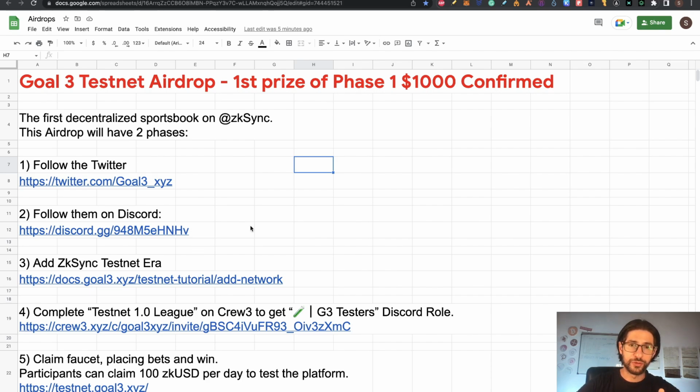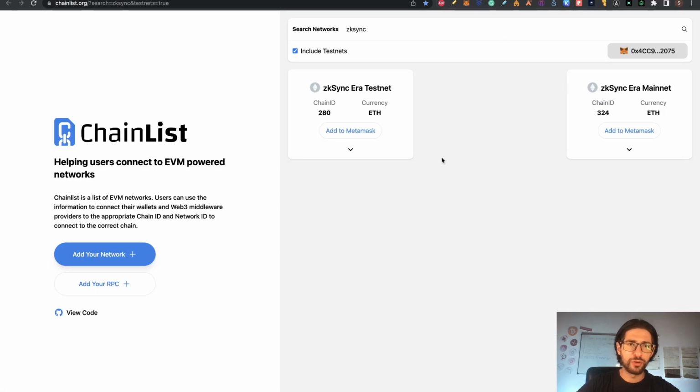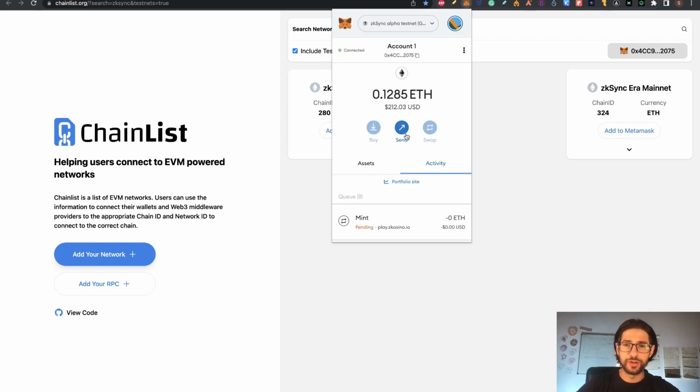The third step is you need to add the ZkSync testnet. I will put the link to their documentation on how they do that, but basically you go to chainlist.org, you search for ZkSync and you click here include testnet, and here you are going to see it. Click add to MetaMask and you are going to be able to add it to MetaMask and have it there.